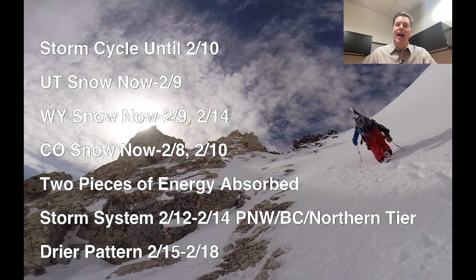Now on the back side, there are two pieces of energy that will come racing in from the west and feed this storm and be absorbed. And that's what's going to keep that snow going through 2/8, 2/9, and 2/10 in many cases. And then the pattern's going to shift to the northern tier states, Pacific Northwest, BC and the northern tier, 2/12 through 2/14, with some nice moderate snow accumulations in that period. And then overall across the west, a much drier period, 2/15 through 2/18.